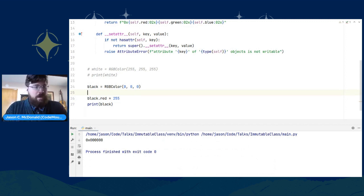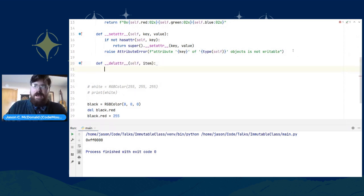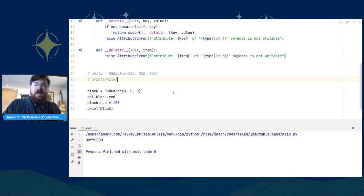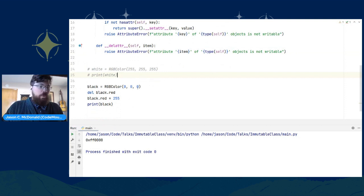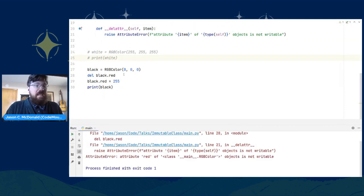However, there is one other runaround to the rules here. If I delete the attribute first, now I can totally reassign it. That's no good. Well, we have another dunder method called delattr. We can do the same thing. Raise an attribute error. We never want to allow deleting an attribute. When the object itself is torn down, we'll let the garbage collector take care of things. So now I can't delete.